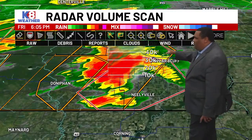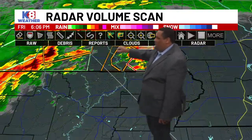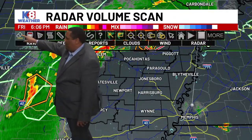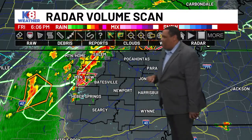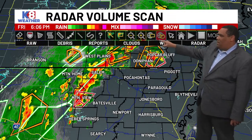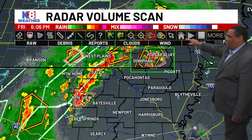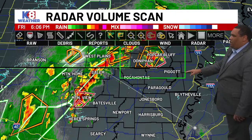That's very messy looking, but yeah, it's not the cleanest storm, but we are watching that storm right now, only moving to the northeast at 30 miles an hour, so it's moving about half as quickly as the storm over in Stone County right now. All right, let's go do a quick track on this, and we'll go back down to Stone County.